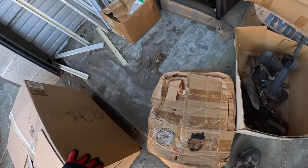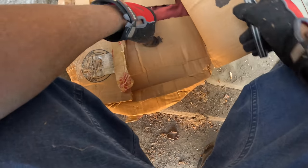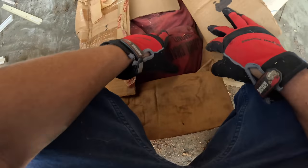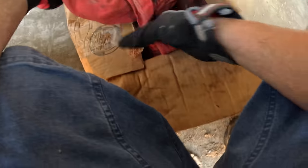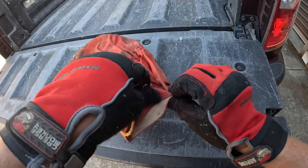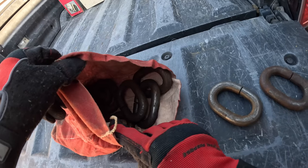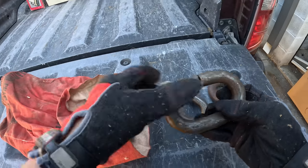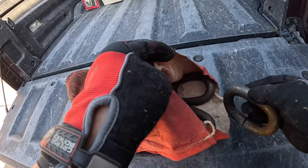Okay, that's extremely heavy. What's going on here? This should not be that heavy. Ooh, come on. Gold bars? Whoa. What? Oh, I don't think so, but it's heavy. Ridiculously heavy right here. There's some kind of really thick chain links of some sort.